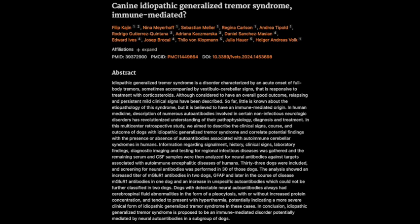So picking up where we left off, let's talk a little bit about the treatment aspect of this. You mentioned that corticosteroids are kind of the typical go-to for IGTS cases. Was that the case in this study as well? Yeah, all the dogs in the study actually received some form of medication that modifies their immune system. And the vast majority of them, 33 of them, were actually treated with prednisolone.